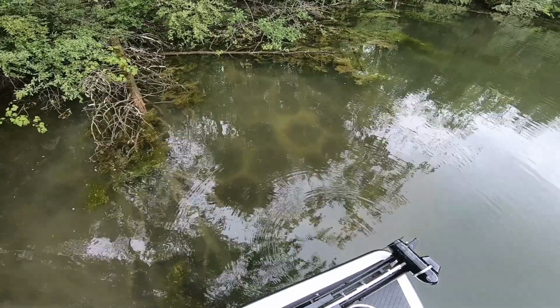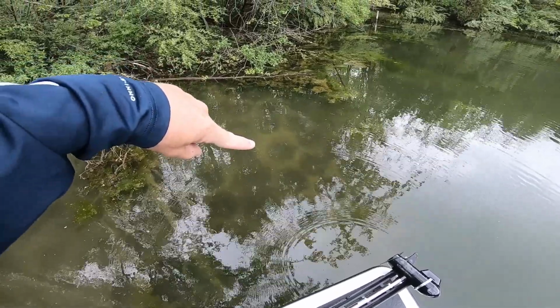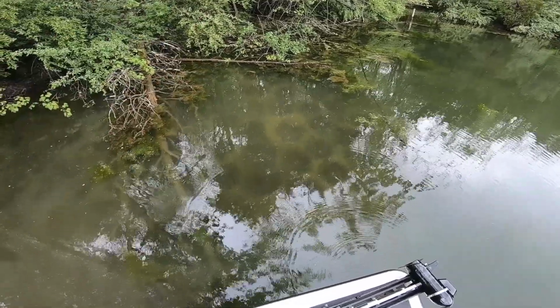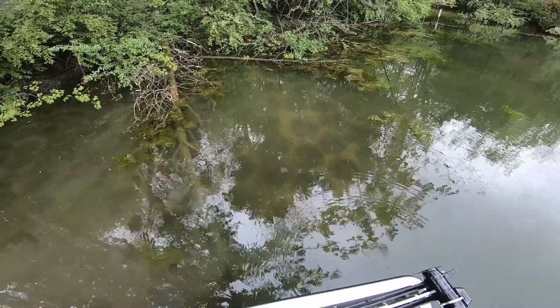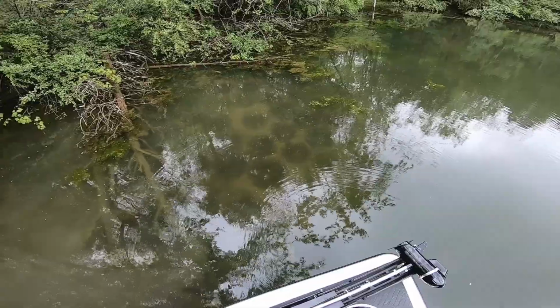All right, we're right here on top of this bed. You can see one right there. There's another, there's several just around in here. That's what you're looking for. These little divots. And that's where the bluegill are spawning.